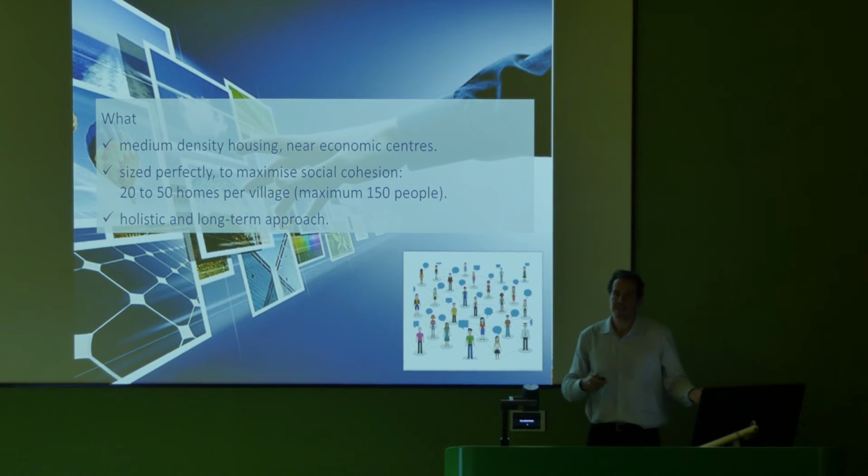What is it? As I mentioned, medium density housing near economic centres. It can only be about 15 kilometres from a city centre, otherwise we don't think we're going to be able to scale it up enough. So we're looking at 20 to 50 homes at a time.